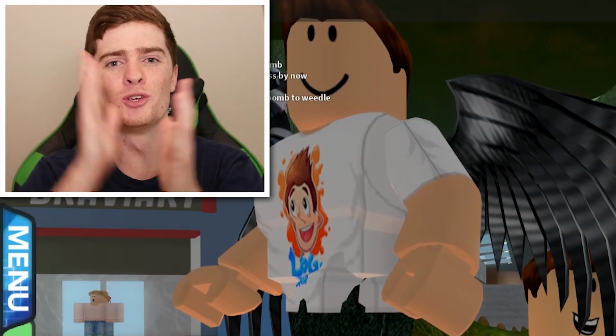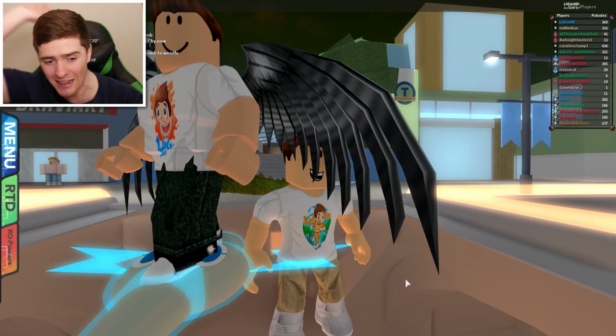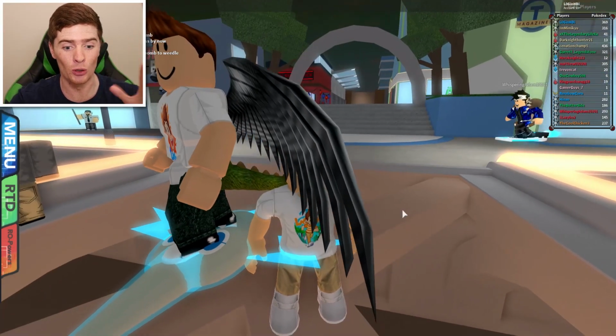Today, there is some new limited edition furniture for your apartment in Brick Bros. Recently, just like a day or two ago, they brought out some new limited edition stuff.